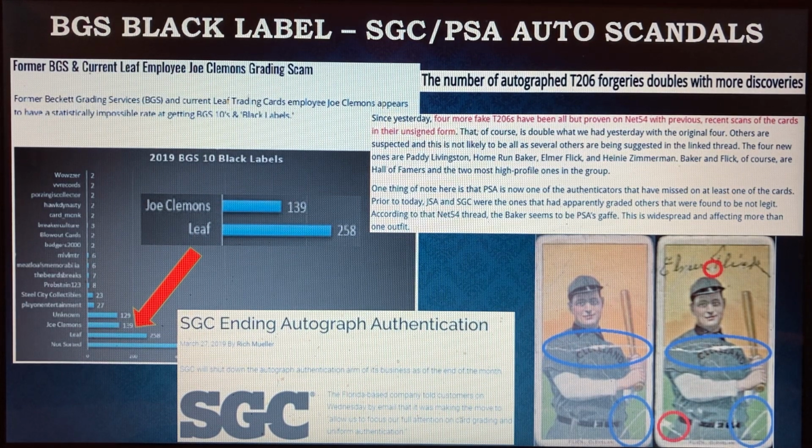Other grading companies have had some issues as well. BGS and their black label scandal. There was a guy that worked for them and a Leaf employee, Joe Clemens, who somehow miraculously was able to pull more black label cards than many other companies and individuals, and it's quite remarkable what he was able to do. You see down there in the data, both Clemens and Leaf had quite a few black labels. Very uncommon, and this is something that they were dealing with.